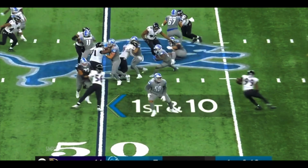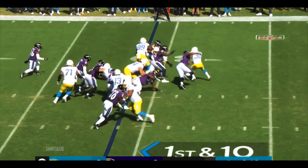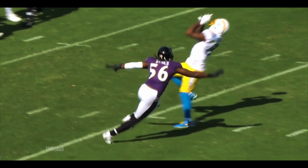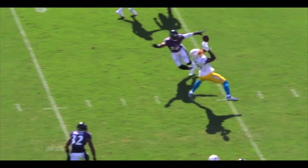This is DeAndre Swift. Here's Austin Ekeler, and Ekeler doesn't get a chance to get started before he is brought down. Herbert over the middle, juggled, incomplete. Talked about how important this drive is for the Chargers, and really.